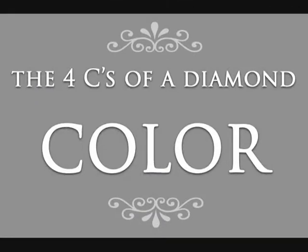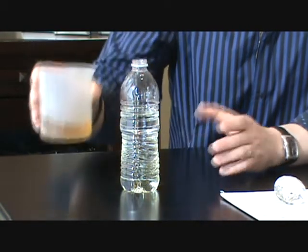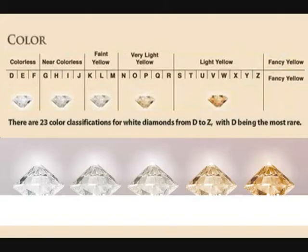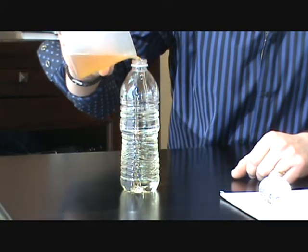Color, or body color of the diamond, affects the value the most. If I were to take a little bit of apple juice and drop in the purified water, it dilutes it and it becomes a little bit more yellow. Much like a diamond, the more impurities in the diamond, the less value it has, just like the water. Every drop I put in represents one grade down on the grading scale.